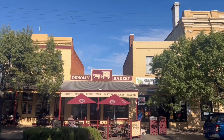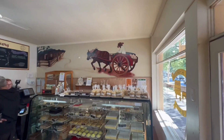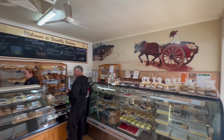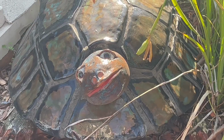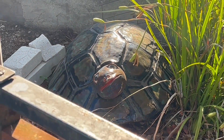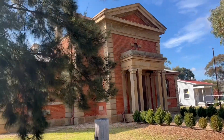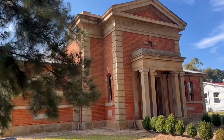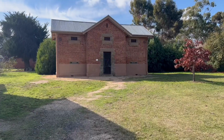Next door to that was a bakery, so we definitely checked that out and had something to eat. We always have to get something from the bakery. It was really nice. We actually ended up going there twice in our stay. The town even had a talking turtle. If you want to know about that, just go back and watch the episode. Definitely worth checking out.